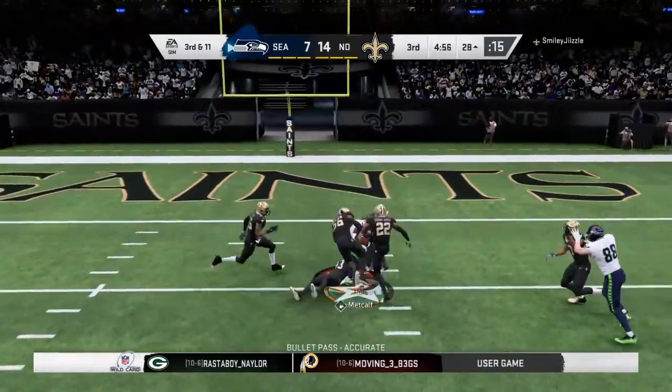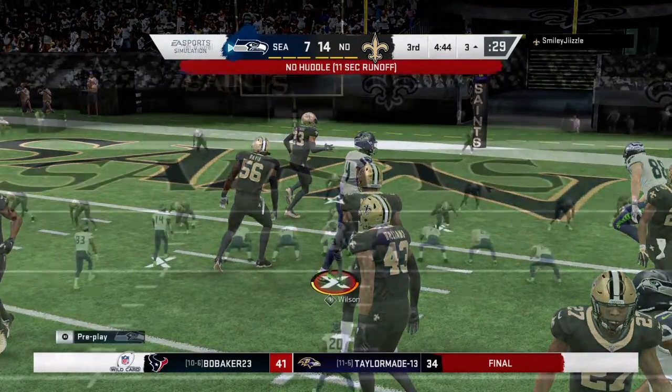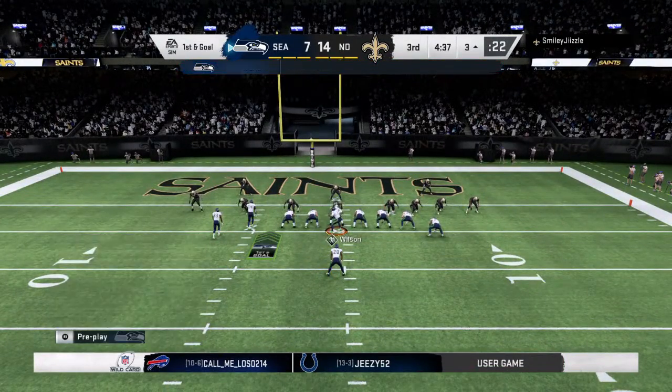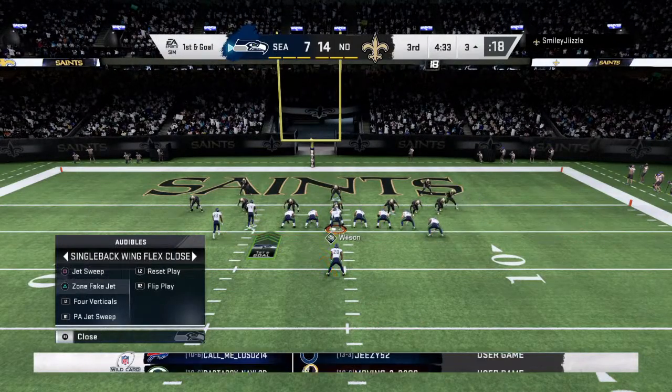Wilson. Open man is Metcalf. He's got it. And they will eventually get him down, but he's inside the 5 all the way to the 3. They're able to convert on 3rd down, and that sets up a 1st and goal.